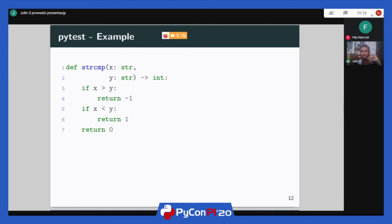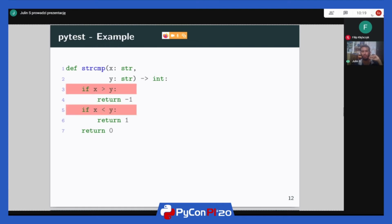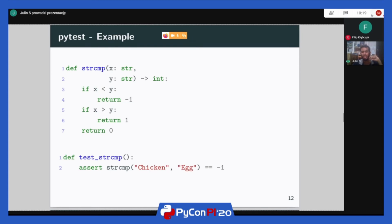Let's have a closer look at strcmp. What is causing it to return 1 instead of -1? Well, the problem lies here. You have used greater than instead of less than, and less than instead of greater than in these if statements. Once we fix that, like this, and run the test again, the test has passed. So we know if something got mixed up in between and we went ahead without realizing it. Using these tests helps us realize that something was wrong before our code is ever used by somebody else.